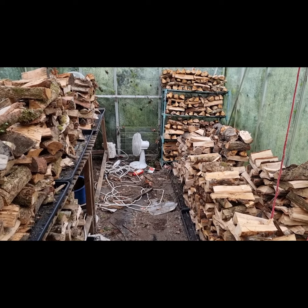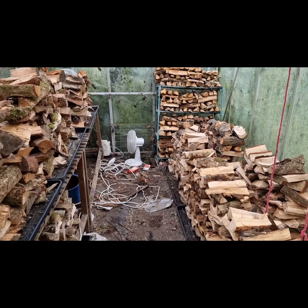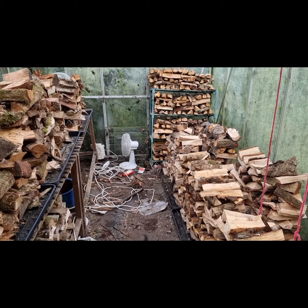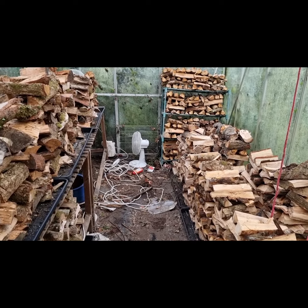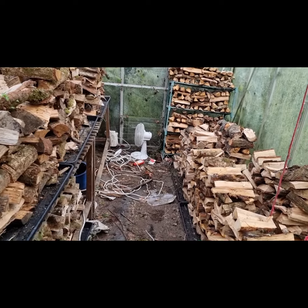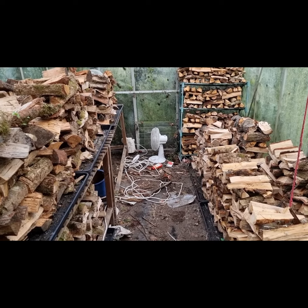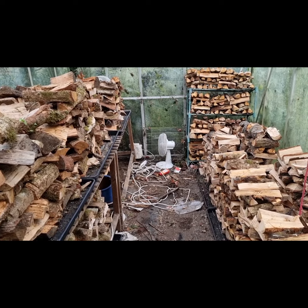However, we have upgraded to the big 12 kilowatt from a much smaller 5 kilowatts, which means that we are going through wood at a rate of knots. To put it in perspective, that is one IBC or intermediate bulk container every 3 weeks. We're going through about 1.5 a month. So we're talking 9 IBCs.